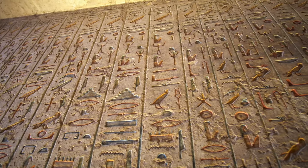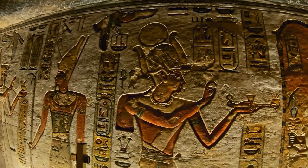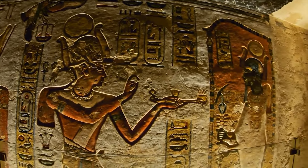Let's talk a little bit about the differences between hieroglyphs and petroglyphs, because technically these are petroglyphs. A hieroglyph is a writing system using pictorials that actually represent words or phrases. And so it's more like writing a letter or a document, like you would write in the English alphabet today.